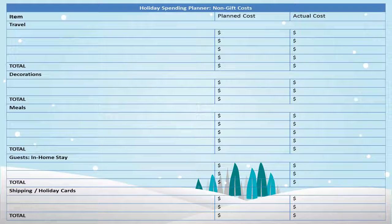The next step in our holiday spending planner is non-gift costs. Again, these items will include travel, decorations, meals, any guests that will be staying in your home, and holiday shipping. So have your planned costs, and then when you do it, have your actual costs. So this way you know how much you'll be spending for the holiday season.